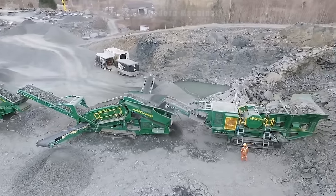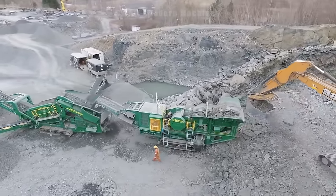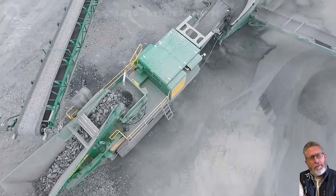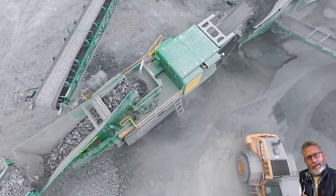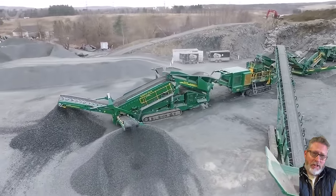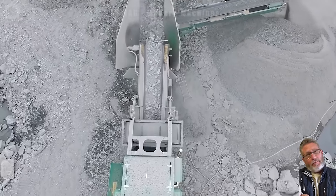With a crushing capacity of approximately 350 tons per hour, the J45 excels in efficiently processing a variety of stone materials. The rugged design and advanced technology make it a reliable and powerful tool for composite production.